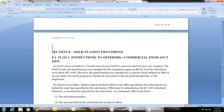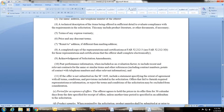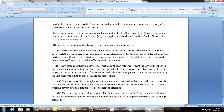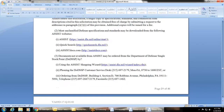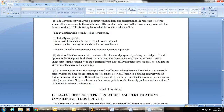Okay. All right, and then down here, these are your instructions to offer. This is what they want you to submit. They want you to submit that standard form, signed and dated offers on the standard form. Acknowledgement of amendments, past performance. This is how they're going to evaluate.